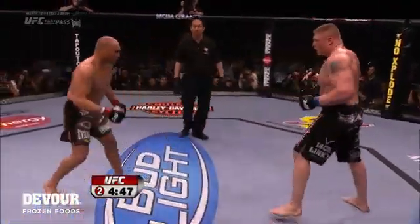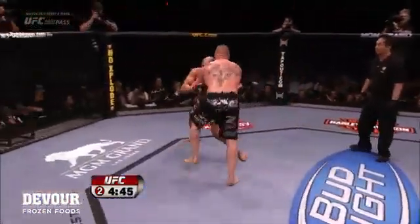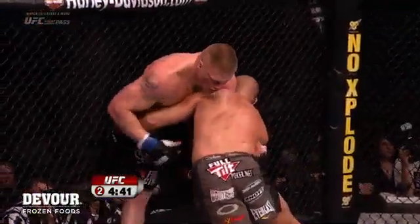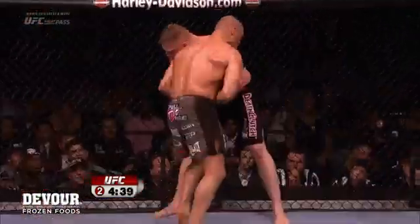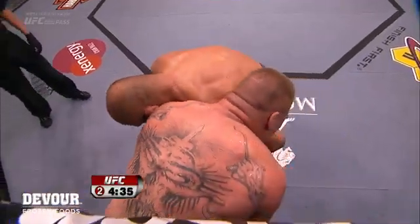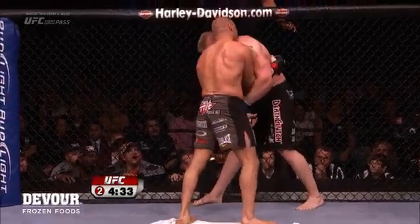Randy caught an elbow. Nice Randy elbow. Got hurt. He got hurt bad there, Mike. That was a huge elbow that Brock Lesnar threw at Randy Couture. You saw his legs wobble there. He took a good shot. Brock hesitated just a bit. As long as he can keep him pressed up against a cage like this, he has time to recover.